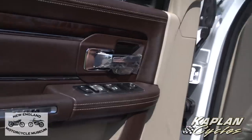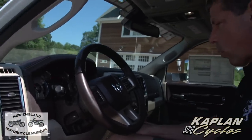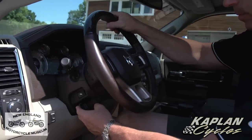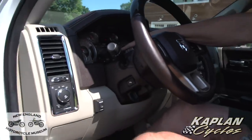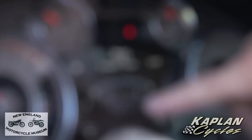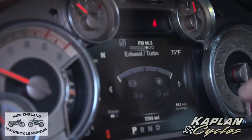The truck, just spectacular. Shift on the fly: two-wheel drive, four-wheel drive, or four-wheel drive low. Tilt wheel. Super loud horn, like you'd expect in a truck. And check this out, on the dash, you can set it. For this setting right here, it shows you the exhaust and turbo. The one on the left shows you how many horsepower the exhaust brake is retarding, and the one on the right shows you how many PSI your boost is.